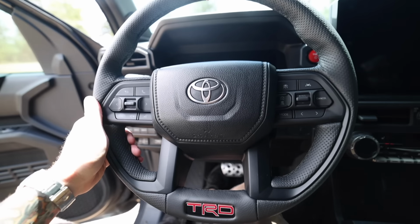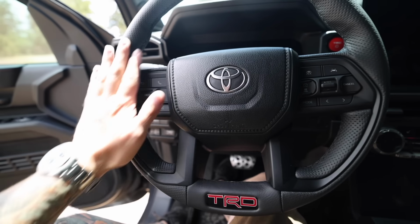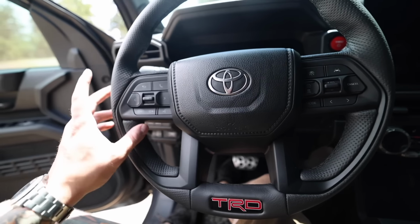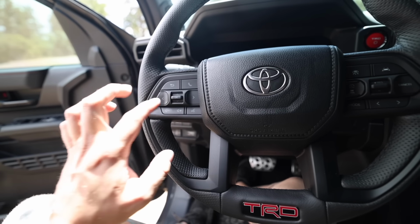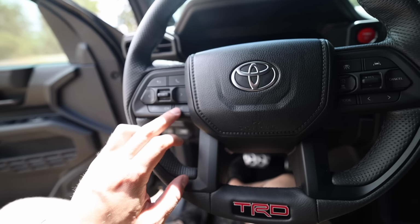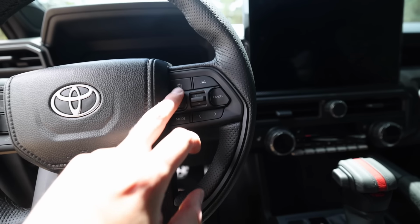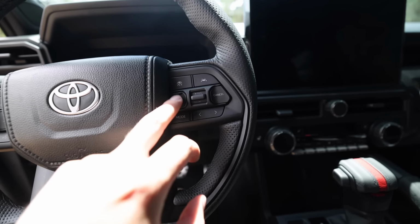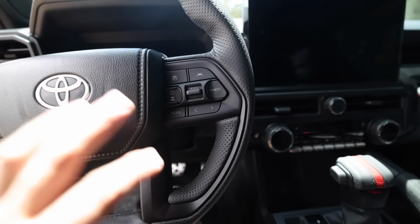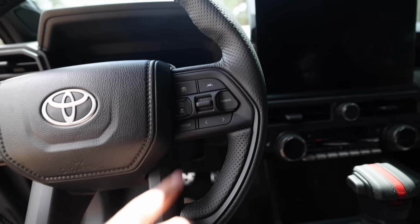Now when it comes to the steering wheel, this is almost identical to the newest Tundra, so obviously everything for infotainment has kind of switched. Cell phone, back button, you can flip through your menus right here. Volume up and down, and then the voice control. Over here we have a lot of your drive modes, so for cruise control, lane departure, setting your vehicle distance, blind spot monitoring, you can basically control all of those things with all of these buttons right here.